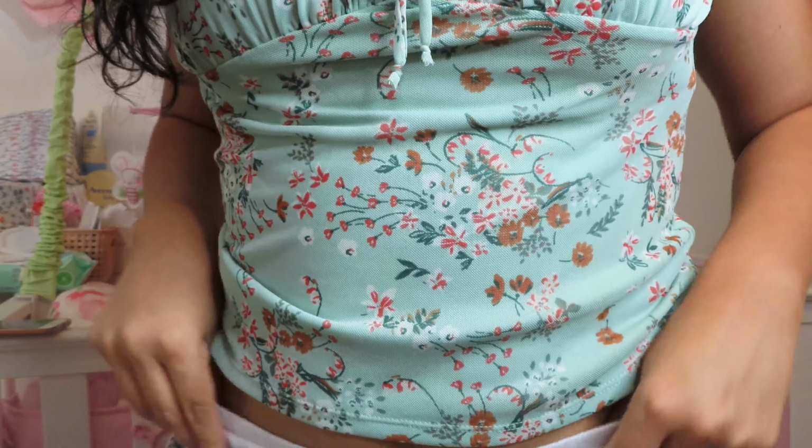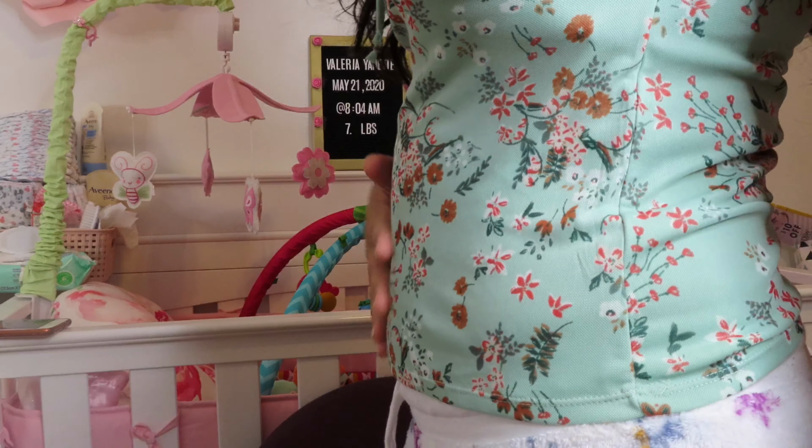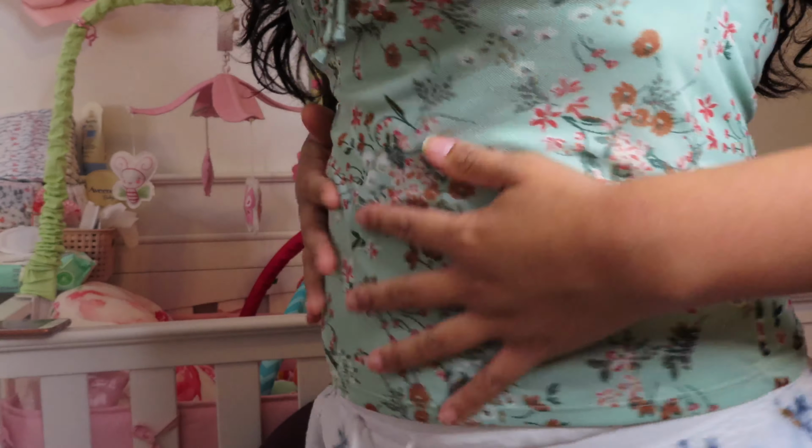Let me just show you guys what the belly looks like now. Alright, so don't mind my PJs, but this is pretty much what my belly looks like now. If you guys can tell, there is a lot of fat, mostly on the sides and a little bit in the front. It's nothing that I can't hide with jeans, of course, but I still feel very insecure about it because before I was like a twig, so there is a little bit of belly fat that I'm still trying to lose.